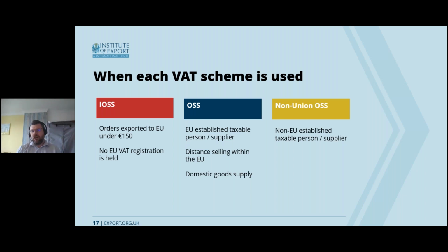If you are a non-EU taxable person or supplier providing services to the EU, then you would be looking at that non-union one-stop shop registration. So again, the aim is to identify the decision points you should be making in regard to what VAT schemes are operational for you. Next slide, please.